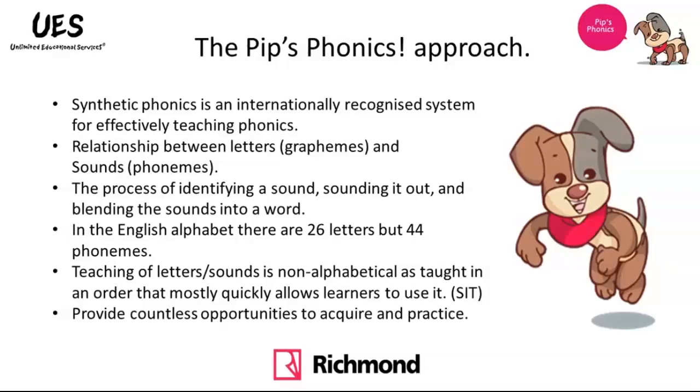So for example, in PIPS Phonics Level 1, the opening three sounds that learners interact with and play with are the S, the I, and the T sound, sit. So by teaching these three sounds together, it helps students to make connections between sounds and helps them to start building words for themselves. And PIPS Phonics, through its variety and wealth of resources, provides countless opportunities to not only acquire and understand sounds, but giving them ample opportunities to practice using them in the classroom.